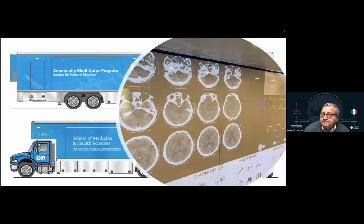So, an example. In this case, brain cancer inside the mobile lab. People, learners, in this case, young learners, are expected to interact by the flick of their hands and by gesture performed in the middle of the air.